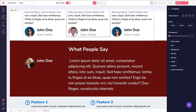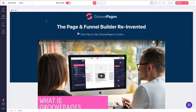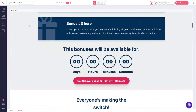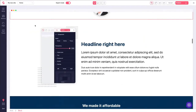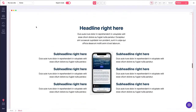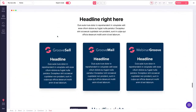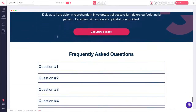So I'm just going to go over here and I'm going to close this. And now you're seeing what I used GroovePages to create: the website GroovePages. So this is a template before I did all the work that you're actually seeing now. I had it laid out and I brought over some different things, and I used some elements from some previous websites as placeholders, like you're seeing here, some GrooveCart images that we had in the past.